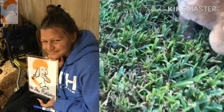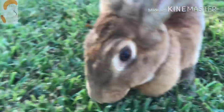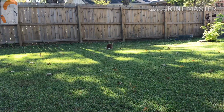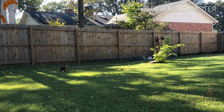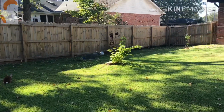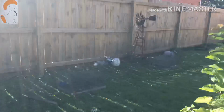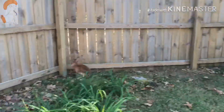Coming back to see me? Oh, sweetie. Can I eat some grass? Did you have a good fun day today? So my new champagne is being kind of territorial. I don't know if she's really aggressive or if she's just biting at the wire because she can. Stay out of there, 14-I. You are so active. You are running. You're sneaking.